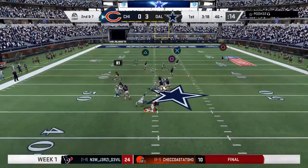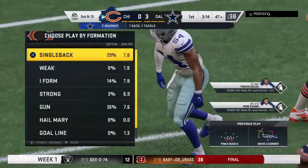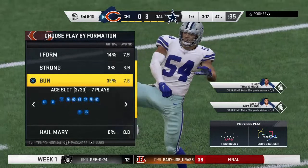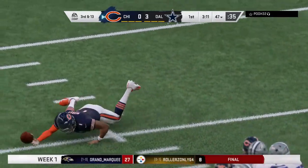On 2nd and 7, Murray under a heavy rush, and down he goes. Pressure can come from all over when you're plotting a defensive strategy. On that particular play, it just came from the outside.